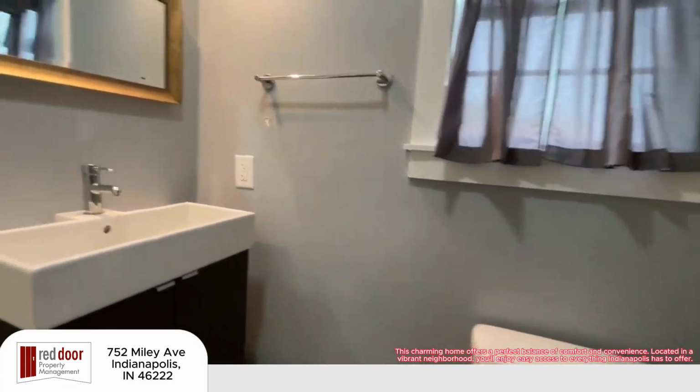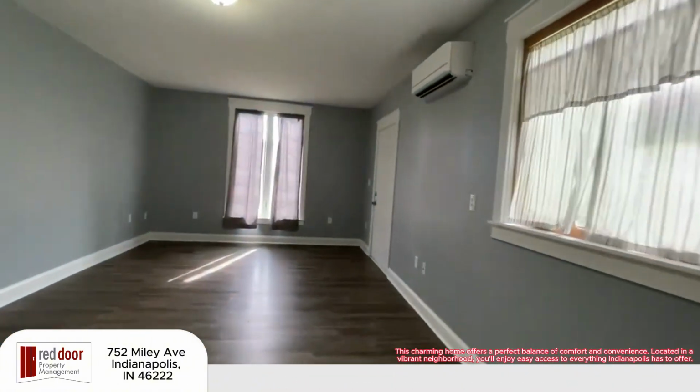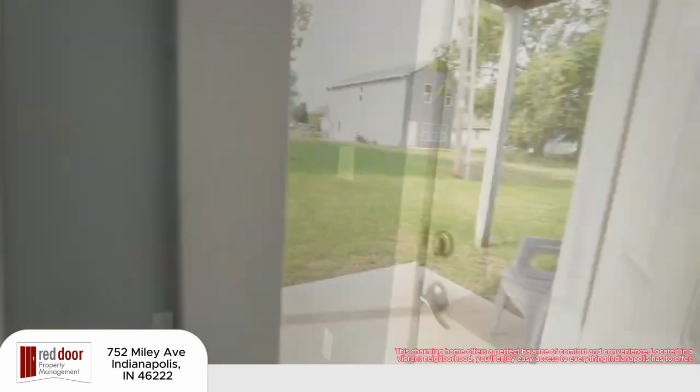This charming home offers a perfect balance of comfort and convenience. Located in a vibrant neighborhood, you'll enjoy easy access to everything Indianapolis has to offer.